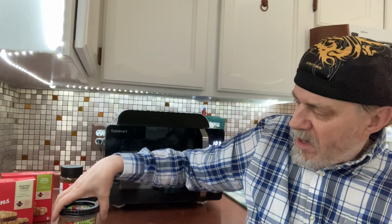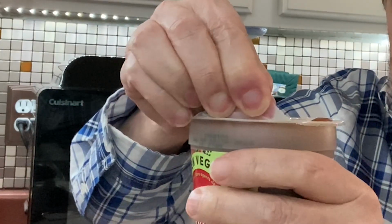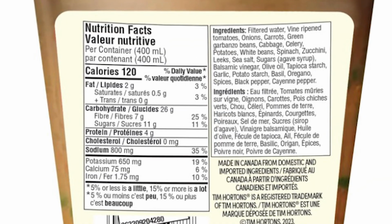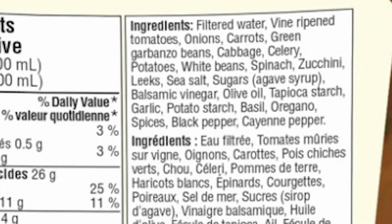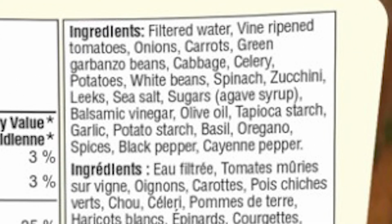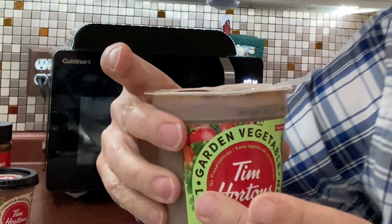Okay, so we will try it with the garden vegetable. And I should say too that I'm not a huge fan of soup as a meal. I never find it's a satisfying meal, so I may not be the right person to review this. Let's do this without spilling it everywhere. The nutrition in this is 120 calories per container. Okay, so let's give this a shot in the microwave.